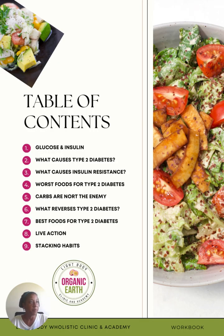So let's get started. This is just going through the book as is, and then I'll be adding on to it in terms of what I say. We're going to be talking about glucose and insulin, what causes type 2 diabetes, what causes the insulin resistance, what that means, and some of the worst foods you can use as a type 2 diabetic. Carbohydrates are not your enemy, and what reverses type 2 diabetes. Best foods that you can eat. I do have it listed so you can make some notes for yourself. Live action, getting in that exercise and stacking your habits to really help move this process forward.